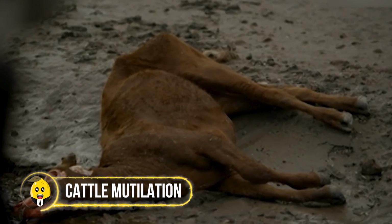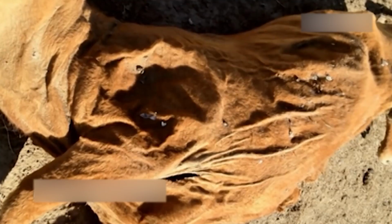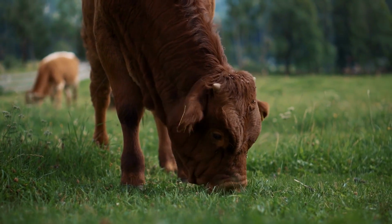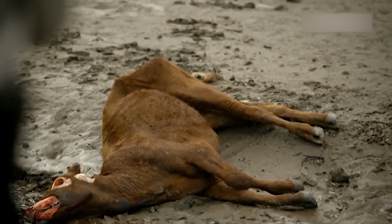Cattle mutilation. Left with no eyes, no ears, and apparently no fluid left in the body. When one of the cows went missing, this farmer in Colorado began the search, and that's when he came across the body of the poor animal.